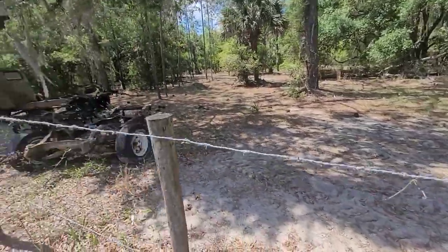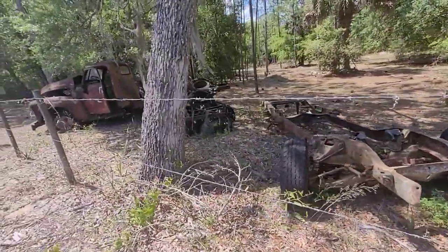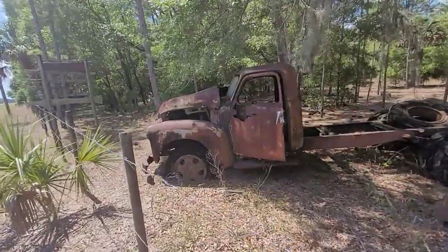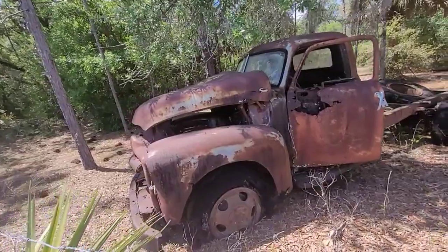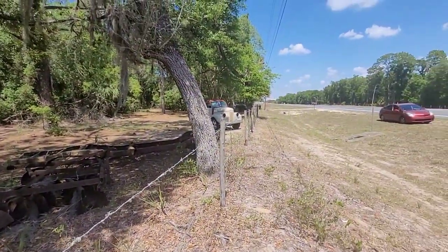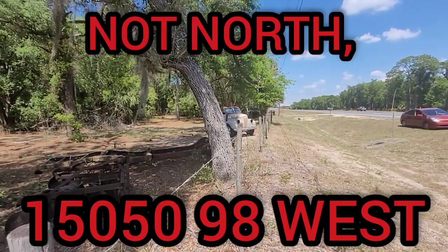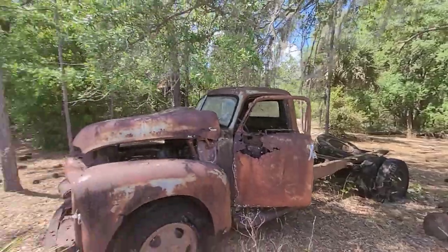So another frame, no idea what that is, but another truck that is absolutely thoroughly smoked. Yeah, that one's gone. It says Sawmill Woodworking. We're on 98 North, 15050 98 North. And the phone number says 447-5560.